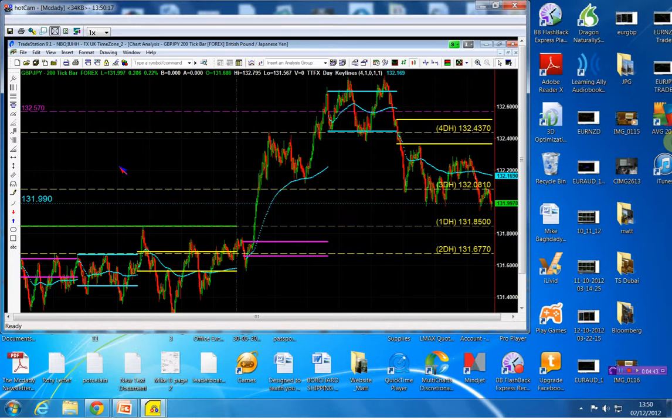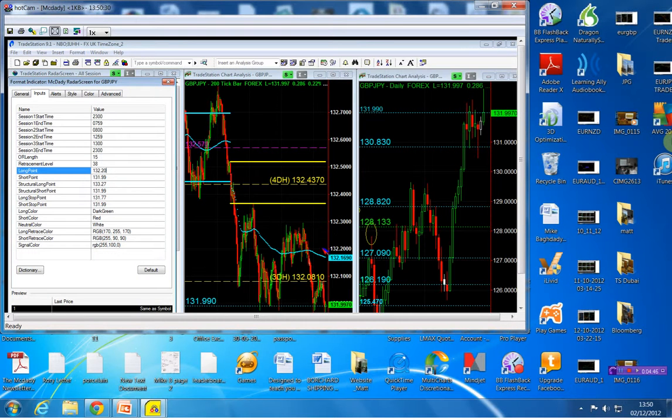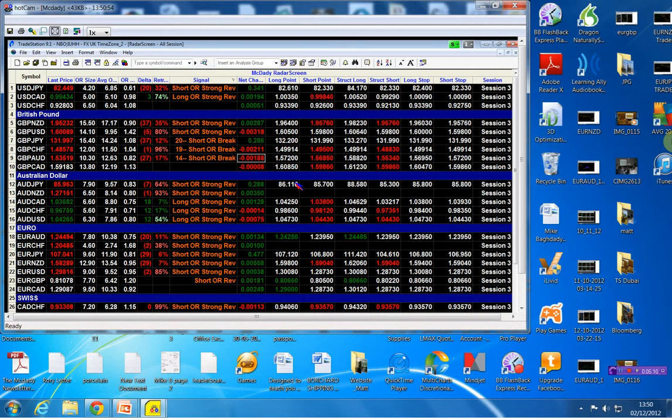We'll buy it above 132.20, and our stop, we will use the 131.99 as our long and short stop, one and the same. And the next structural long point is the 133.27. So for the pound yen, we are going to buy it above the 132.20. If I do, I have a structural long point at 133.27, and we're going to use the structural point of 131.99 as our stop.